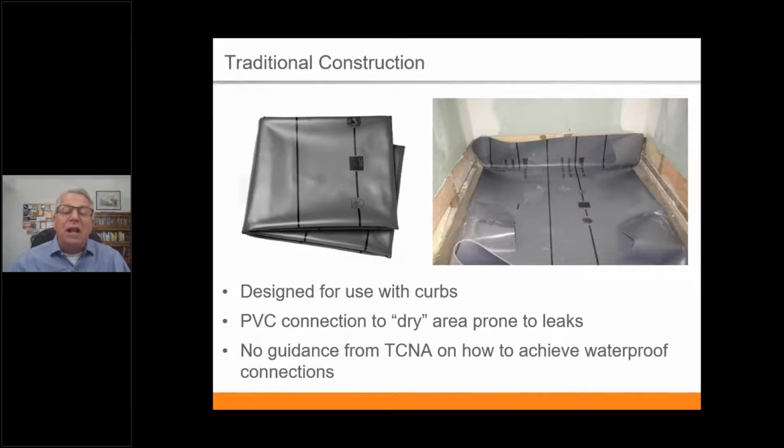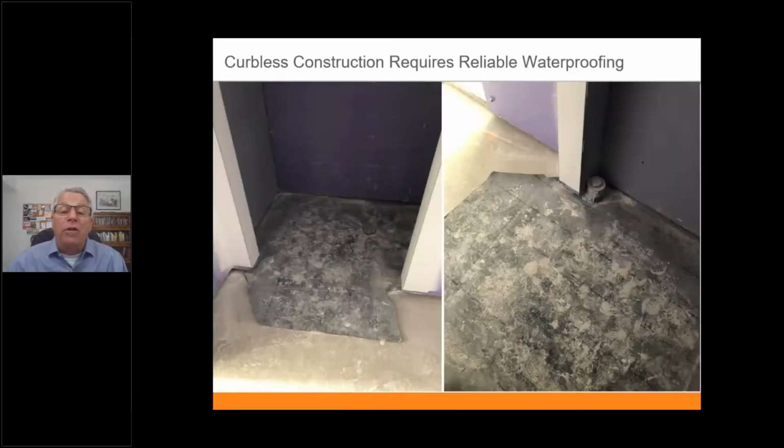Matter of fact, the Tile Council of America gives us no guidance. So you're kind of on your own to try to figure out how to tie in the waterproofing that was traditionally in the wet area, the shower, into the area that was traditionally the dry area, the rest of the bathroom, when there's no curb or door any longer. You're really going to have to take into consideration that you should be carrying the waterproofing further out and covering most of the floor in the bathroom, if not the whole floor there too.